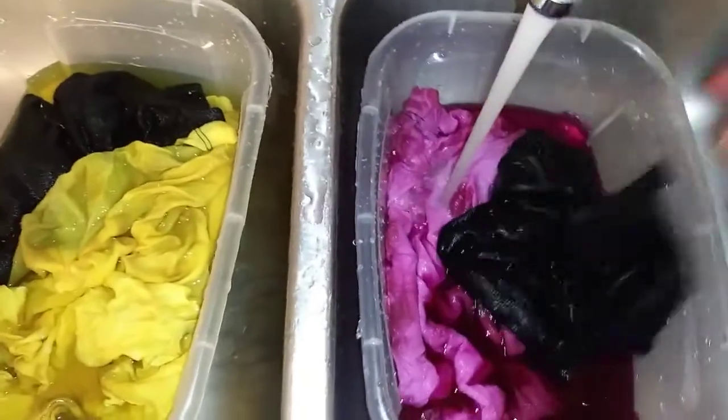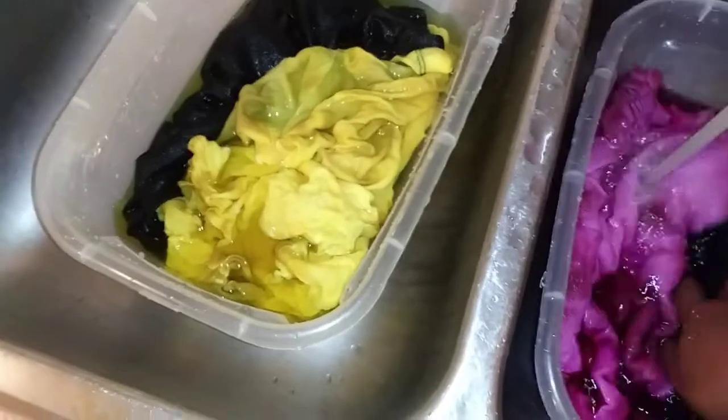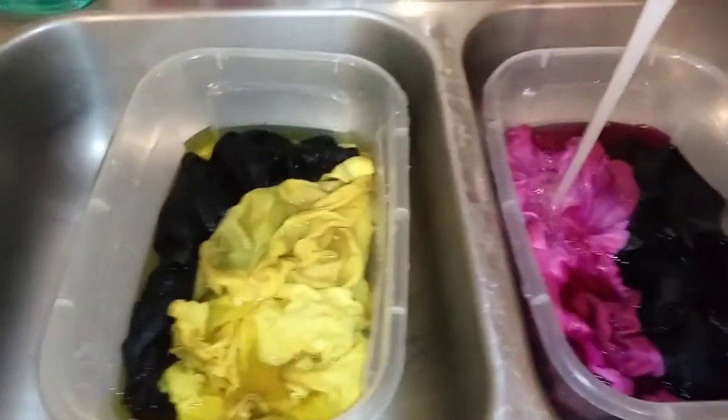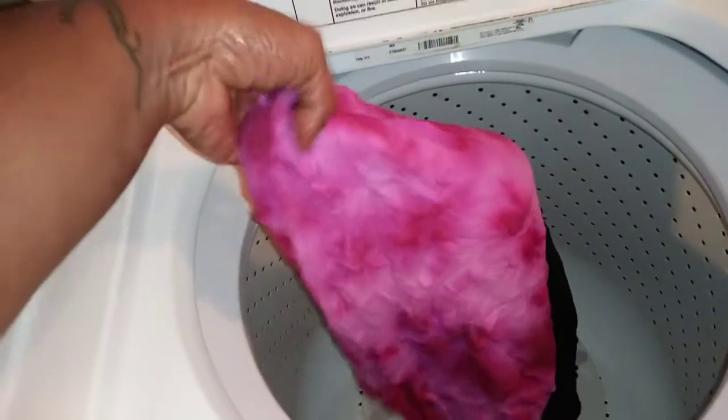So I'll be back, guys, to show you how I'm going to definitely get all this clear out and wash it and spin it in my washing machine. And then I'll do the blue. This pink came out really good. I'm only working with one hand, but look how beautiful that is.